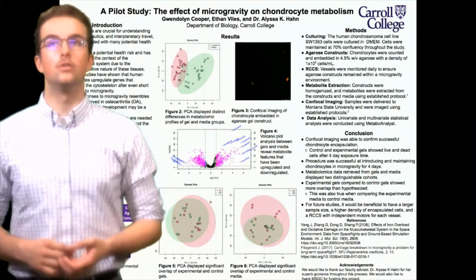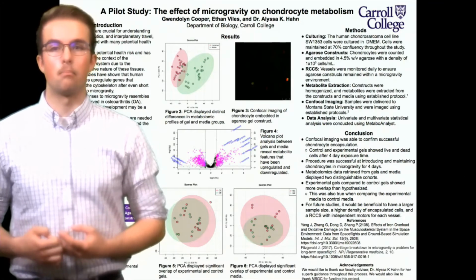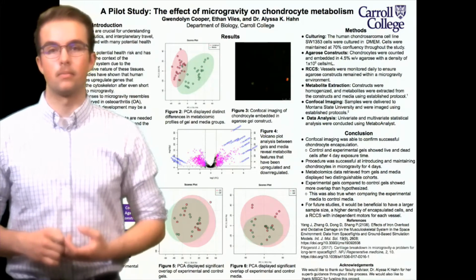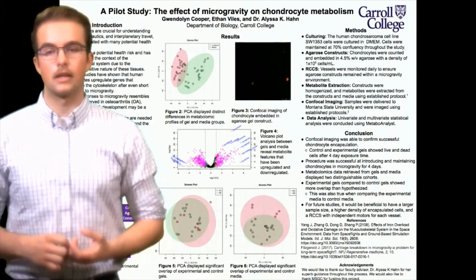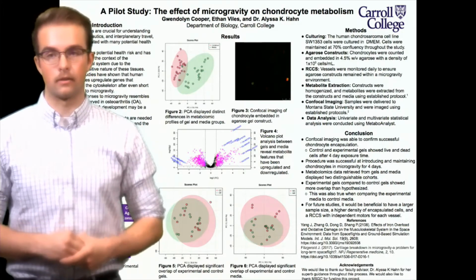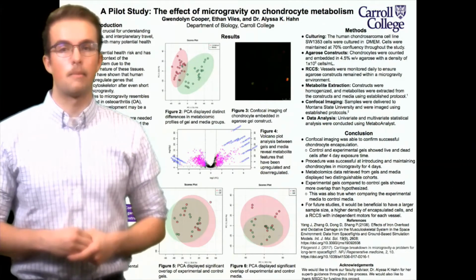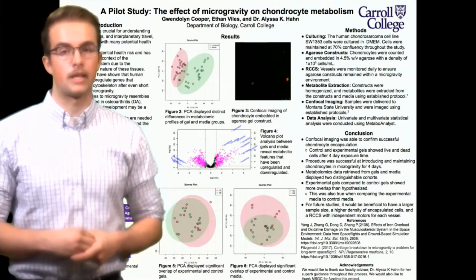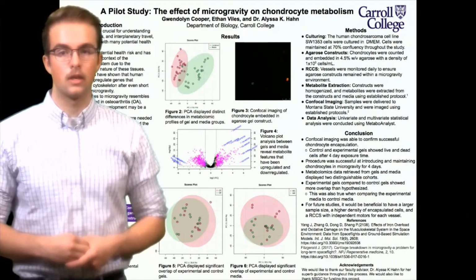Goals of this study were first to develop a new protocol for in vitro microgravity exposure of chondrocytes, and the second goal was to study the metabolism and the metabolic response and changes to microgravity exposure. Regarding the first part, the most significant part of our study is that our procedure was a success. We were able to encapsulate chondrocytes in agarose, create agarose gel constructs, and then introduce these to a microgravity environment for 4 days. After those 4 days, we had alive cells, and we could extract metabolites from those cells and extract metabolite excretions from the media and analyze those using metabolomics.